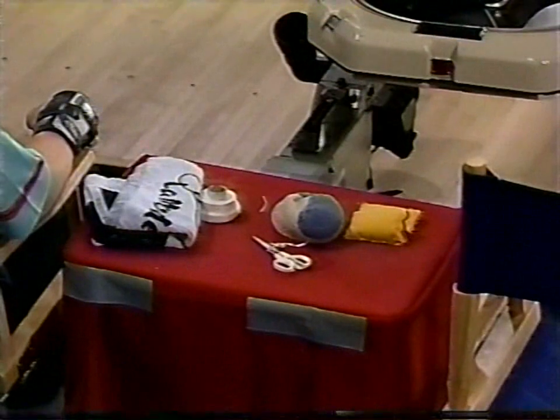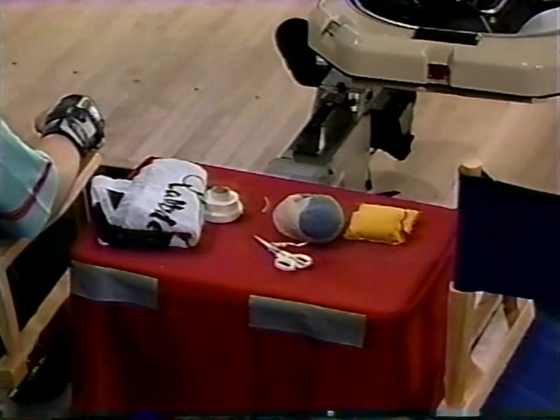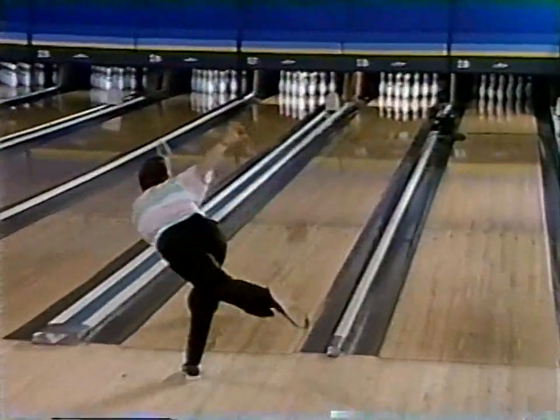It takes a big bag to bring in the equipment, doesn't it, Bo? Well, that's rosin, tape, stuff for your shoes, all that, all ready for each player to be used if they need it.